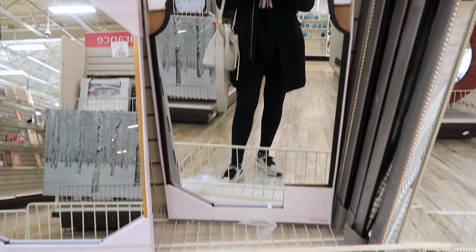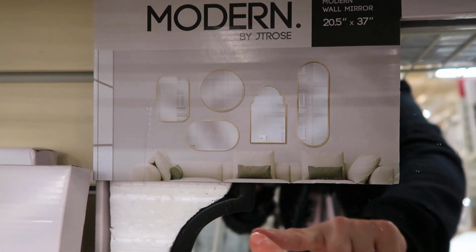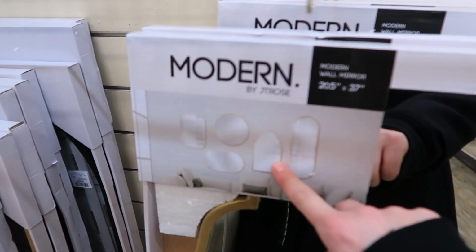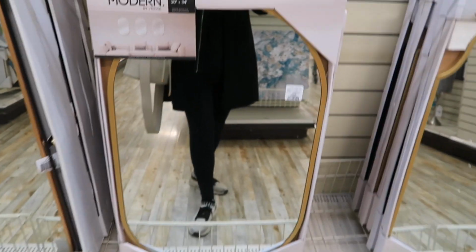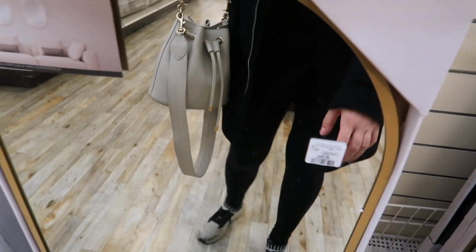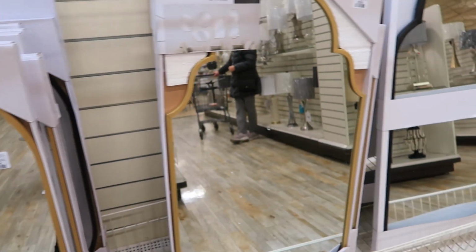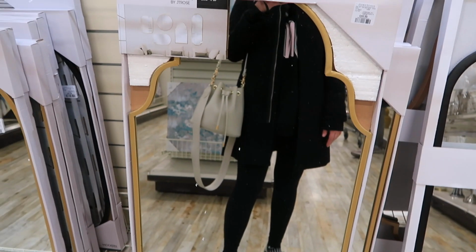They have tons. So this is actually the shape that I was looking for. I wanted a flat bottom with a rounded top like this. Okay, I found a few that I like. Here's the gold version of this mirror, and then they also have just the straight up oval one as well, and I think it's the same price, 40 bucks. So I'm gonna get one of these. I don't know if I should get the more interesting shape.